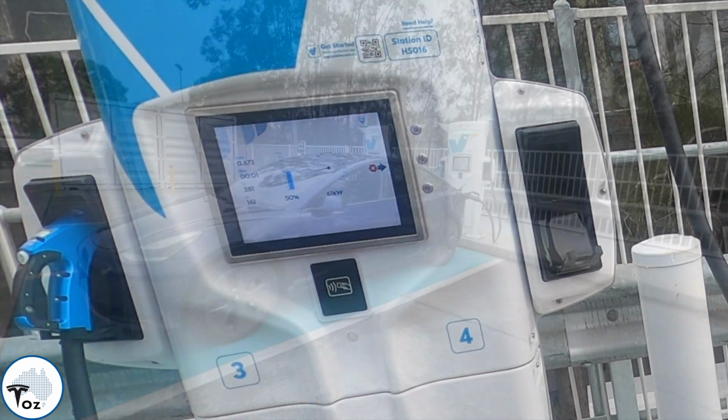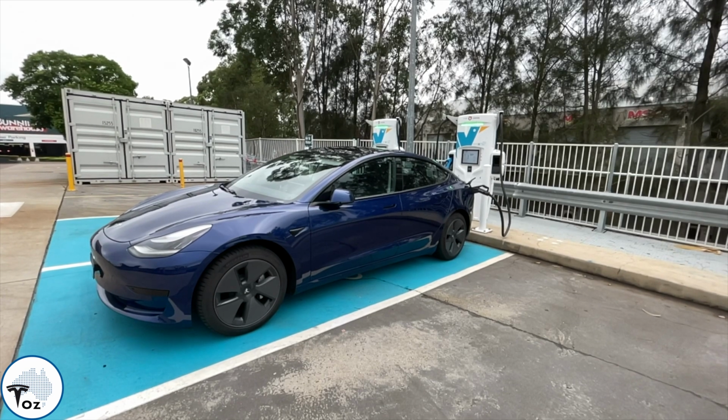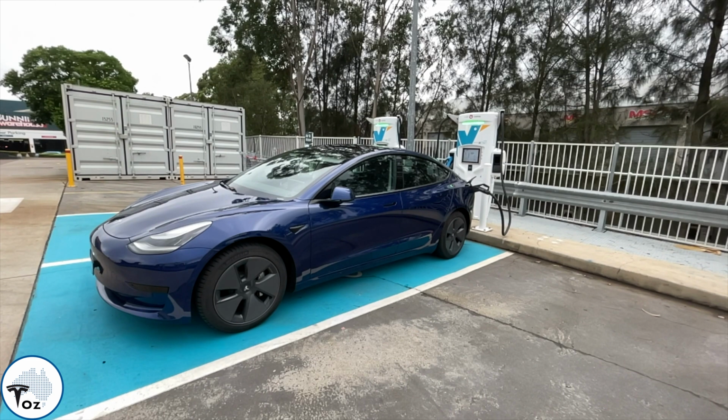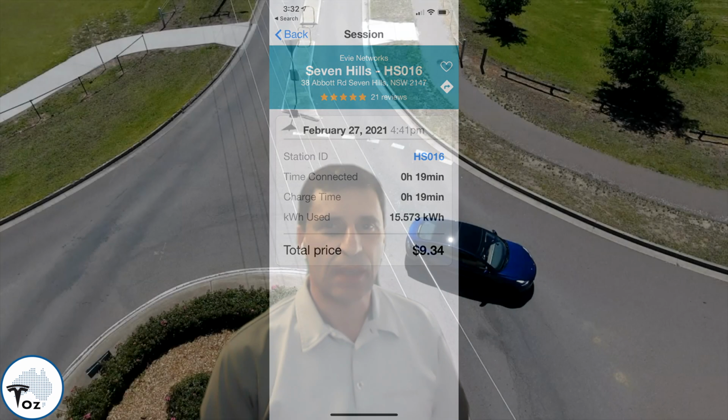So once we're comfortable that the charging session is actually going to continue, we go for a walk to the McDonald's down the road for a coffee. It's just enough time to do that, and by the time we get back, it has actually finished charging. So here's the result of that charge. We went from around about 50% up to 80% charge.